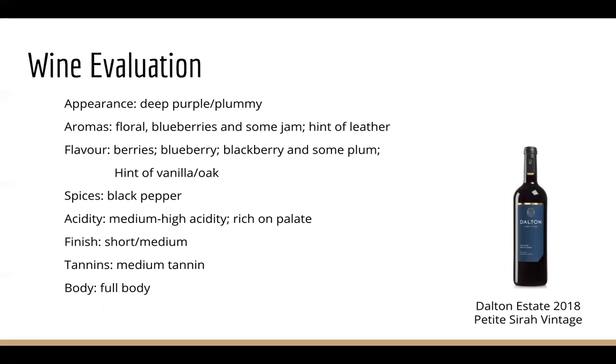finish almost. So moving on to finish, it was a shorter to medium finish. I couldn't really pinpoint exactly which one. I'm in between when it comes to that. But yeah, the tannins were a soft medium tannin, and I felt it had a pretty good full body.